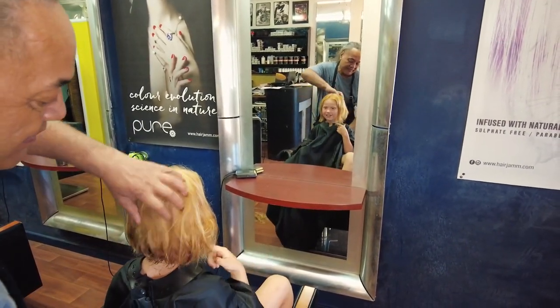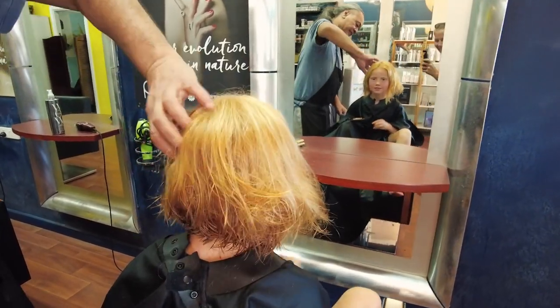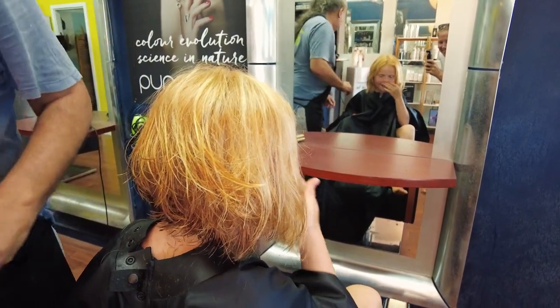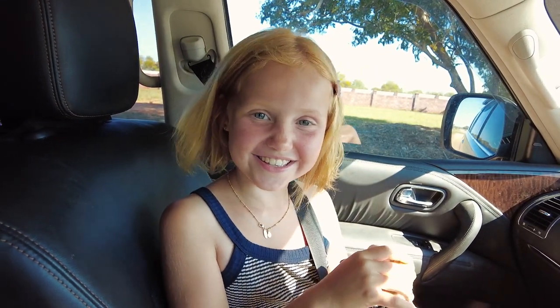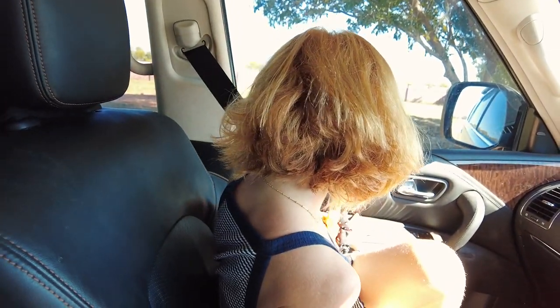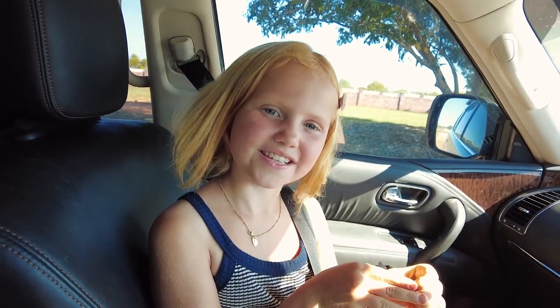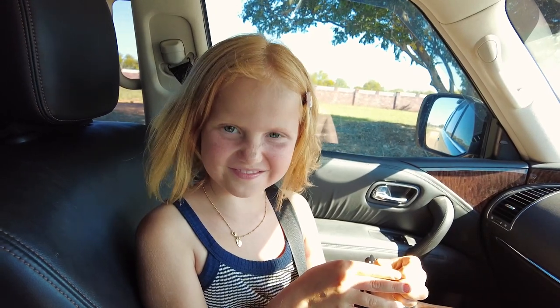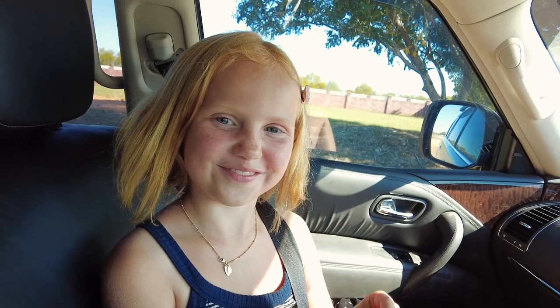Do you like the back? Yeah, I do. How cool is that? So what do you think about it? I like it 100%. Yeah? Yeah. What is it called? A concave bob. Show us the back. So it's a bit shorter. It's still a little bit frizzy. We're probably going to have to give it a little wash and get rid of all the excess hair, because she's dropping it everywhere at the moment. But you're happy, yeah? Yeah. You don't look very happy.